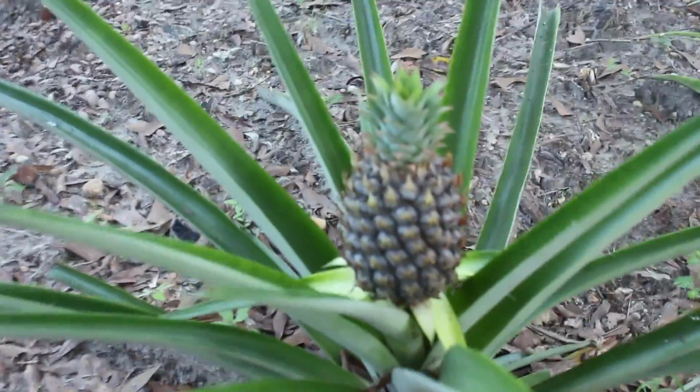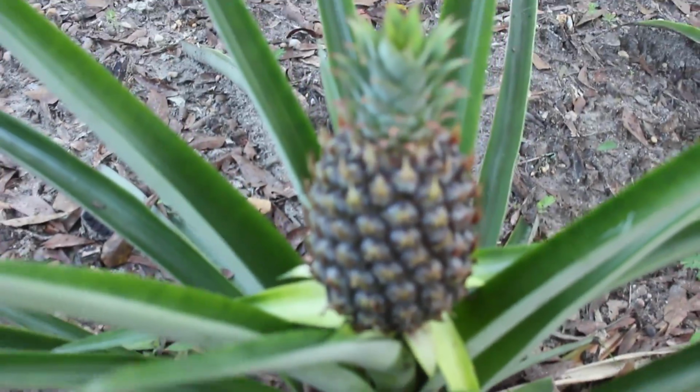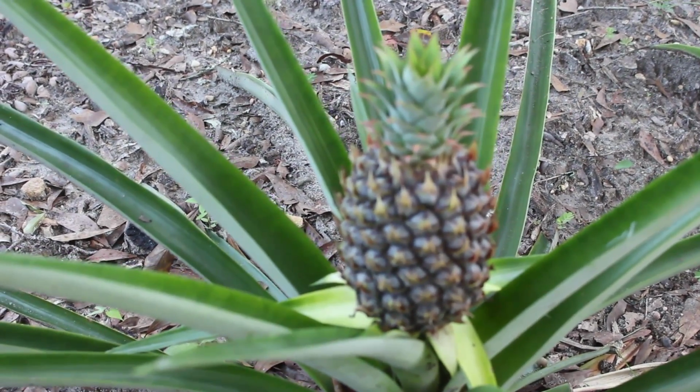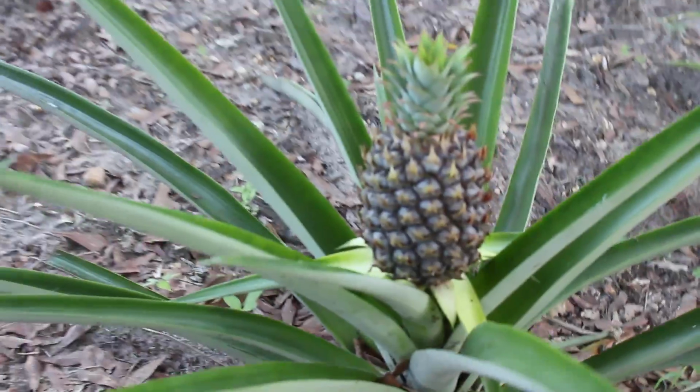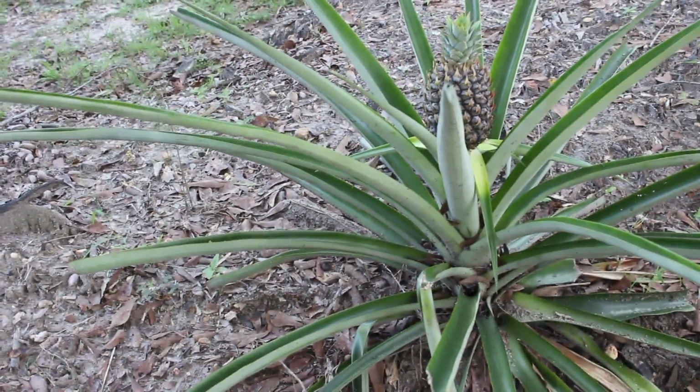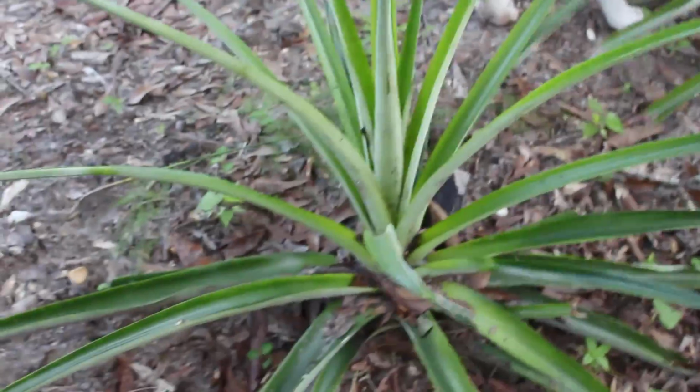This one is the only pineapple we have right now that is growing, and it looks great. We're hoping for a couple of more months and it'll be ripe. It takes them a little while to get there. I don't remember how many months, probably close to 3. All the pineapples look healthy, look good this time of the year.